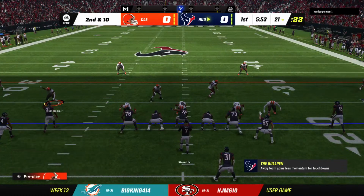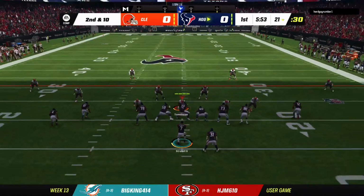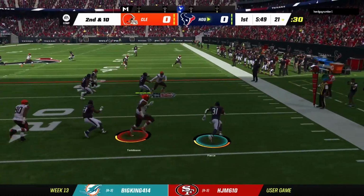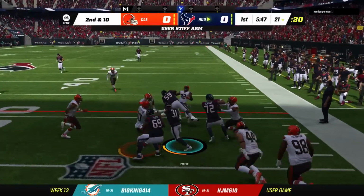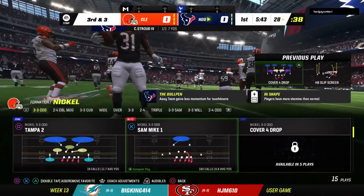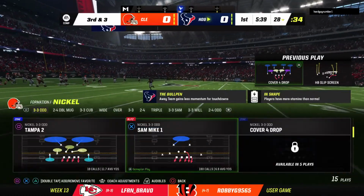So now 2nd and 10 after the incompletion on first down. They'll look to throw here. To Pierce, they set up the screen. And he's brought down, but not before a really nice stiff arm to create a little space. They get 7 out of that, so they're left with a 3rd and 3.